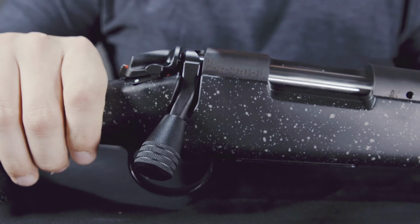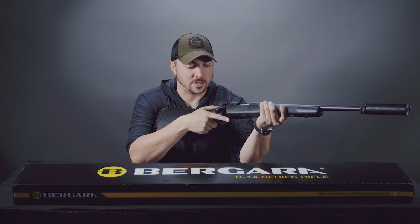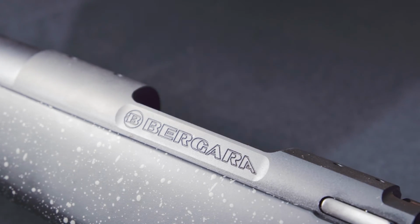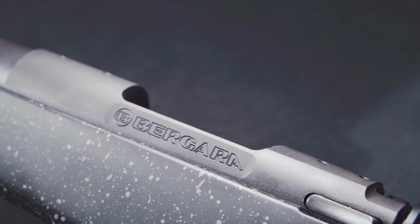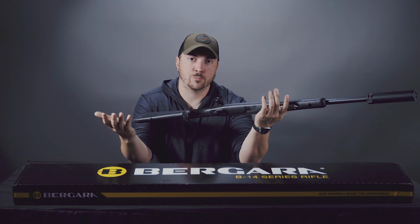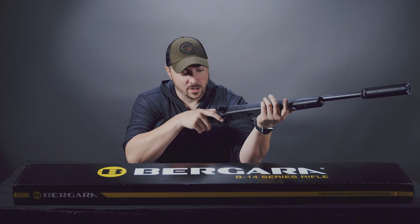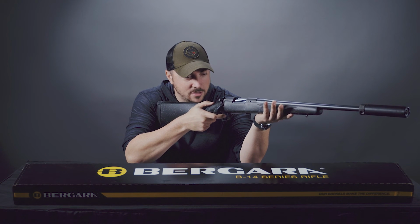Bolt knob. Big and chunky, I do like to see that. Makes it easier to operate with gloves or if you're trying to work it nice and quick. The trigger is Bergara's own performance trigger. It can go from 2.8 to 4.4 pounds. On the Premier Bergaras, you do get a trigger tech, but honestly, this trigger here is very, very nice. I honestly wouldn't worry about it. It's a good trigger, just leave it.